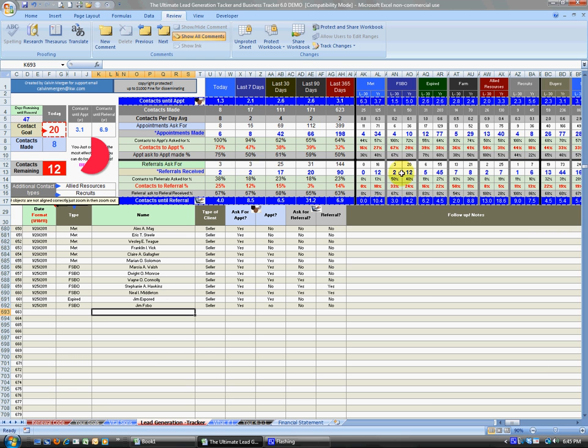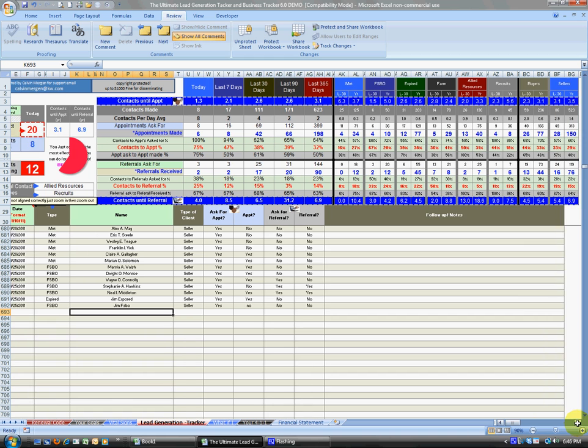Where am I getting my referrals from? I'm getting it from my expireds, my farm. I've gotten 5 from my expireds, but at a 16% ratio. So I'm contacting a lot of them and not getting referrals. Not that I expect to out of an expired, but I can just at least have that knowledge. And it'll give all that information for buyers and sellers as well.